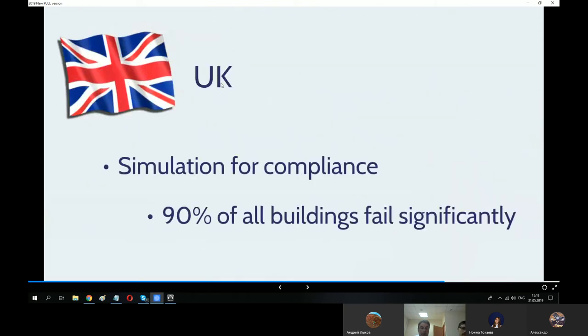So in the UK, it's mandatory to use IES for compliance, to even get a building permission. You have to do it.